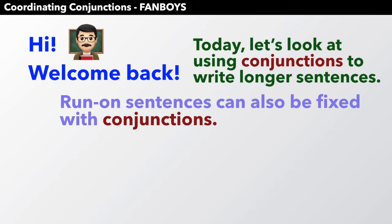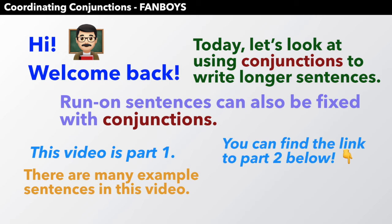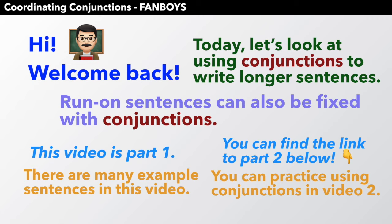Today, let's look at using conjunctions to write longer sentences. Run-on sentences can also be fixed with conjunctions. This video is part one. There are many example sentences in this video, so you can learn about conjunctions. You can find the link to part two below, and you can practice using conjunctions in video two.